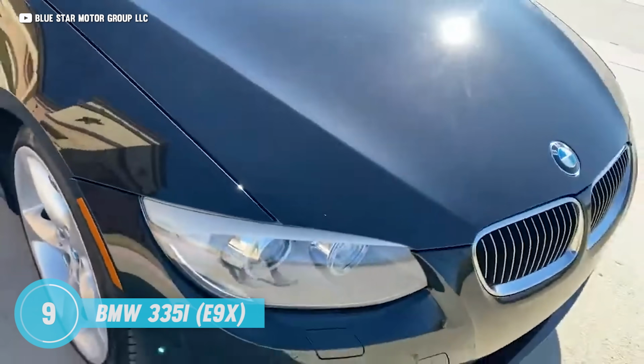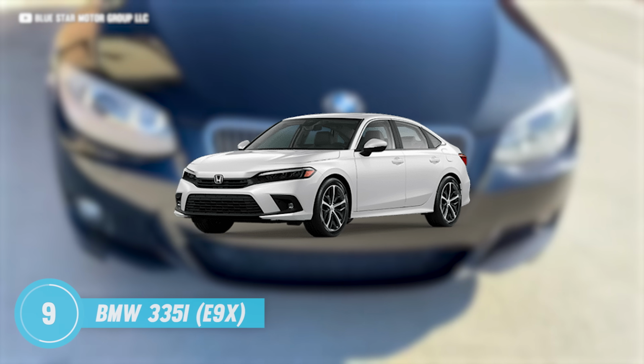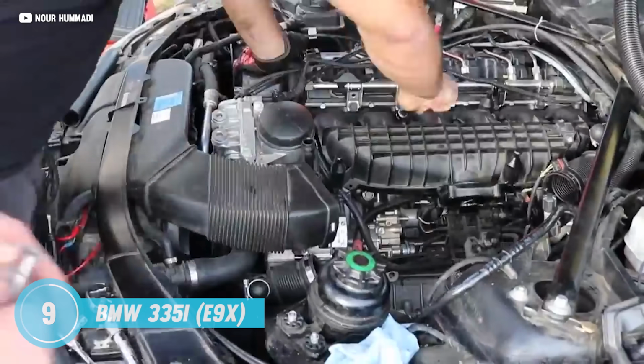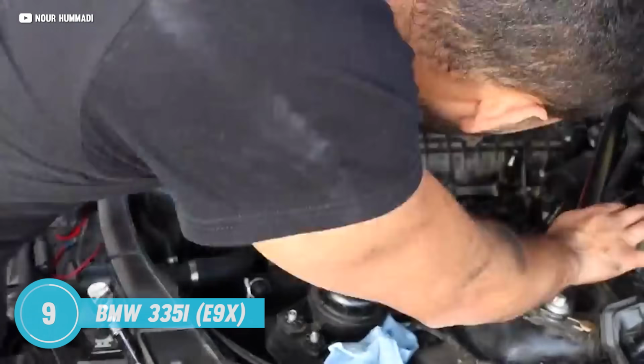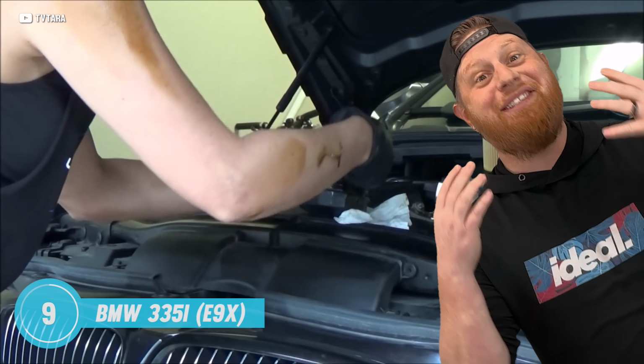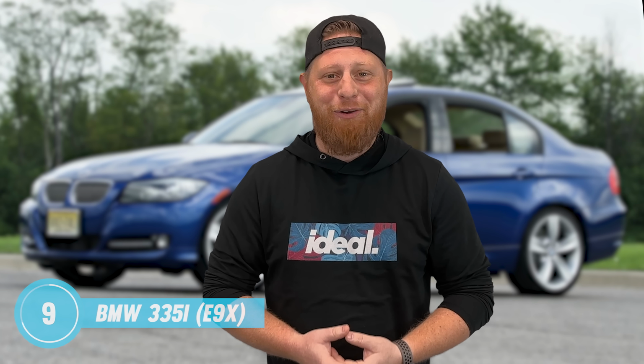That's right, for less than half the price of a new Honda Civic, you can get yourself a turbocharged BMW. That's a steal. And don't worry about reliability, because sure, they might need some maintenance and repairs. Okay, they will definitely need some maintenance and repairs, but hey, there's nothing you can't handle with some basic tools, some DIY spirit, and a boatload of YouTube tutorials.